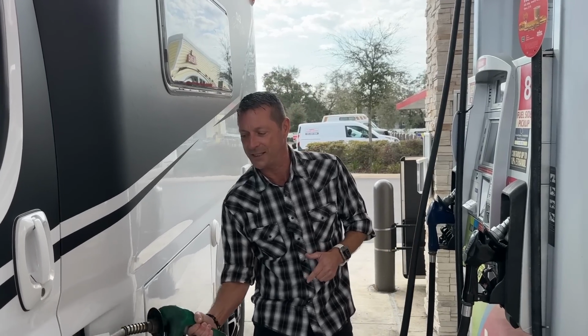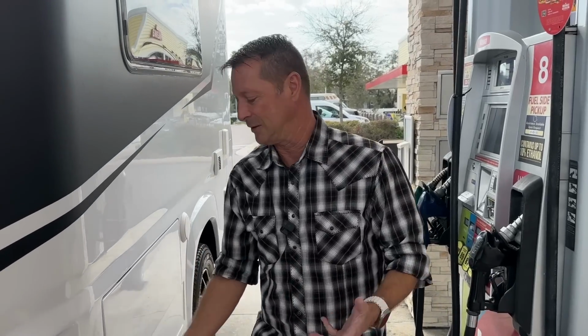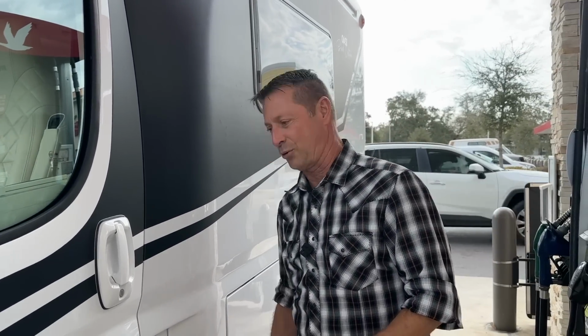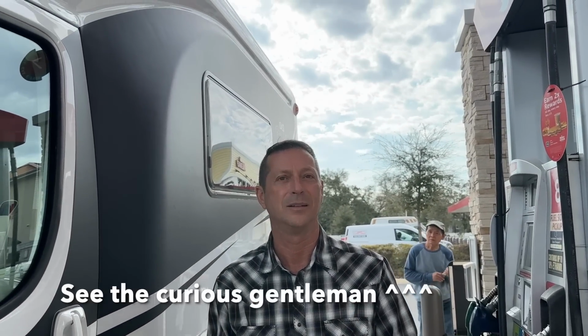So again, really easy to fuel, really easy to maneuver. I definitely feel the difference in the wheelbase here. It is way sharper to turn, meaning it's easier. It pivots. It's really pretty amazing. The shorter wheelbase. Let's pull into a parking spot here, and then I can show you the compartment.